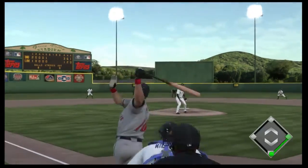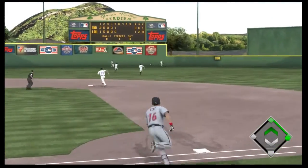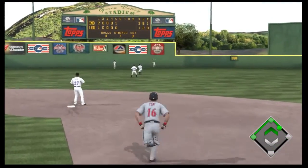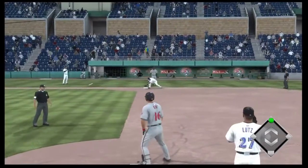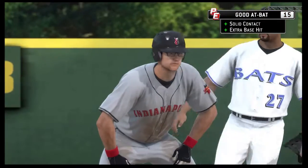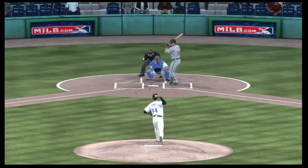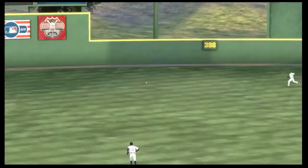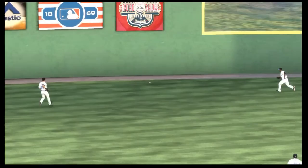Now here's a shot toward the gap in left center, and they're not going to run this one down. This should be extra bases to start the inning. And he will coast into second with a leadoff double. Well, it's never an easy task to have to start an inning by going through the 3, 4, 5 guys, and obviously no exception here because he drills this ball, and he's going to wind up at second with a leadoff double.